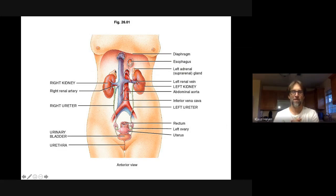It's not part of the urinary system, but you can see the kidneys, the ureter, then the bladder. Sorry, just pointing to the ureter, the bladder, and the urethra. So you can see the renal vein and renal arteries. You'll notice that the right kidney is a little bit lower than the left kidney.